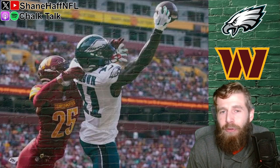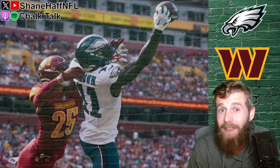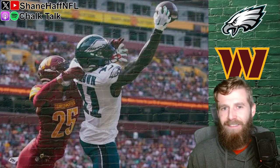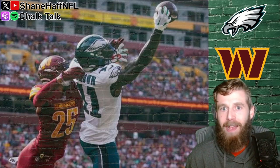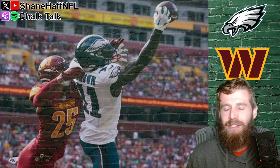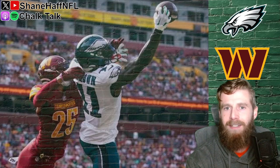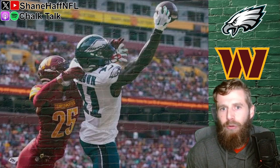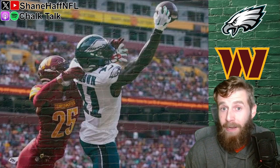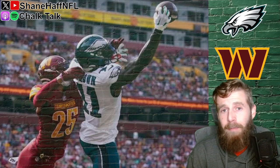Jalen Hurts ended the day with a completion percentage over expectation of positive 17.4%. Now, some of that can go to A.J. Brown's ridiculous one-handed catches and things, but Jalen Hurts had a very good day. In fact, I would say this is one of the best passing performances of his career. He had a dropback EPA of 0.72. That means every time the Eagles dropped him back to pass, it was essentially worth 3/4 of a point. That is by far the best mark of his career. For point of reference, 0.25 is a good day in the office. Patrick Mahomes won the MVP last year at 0.35.